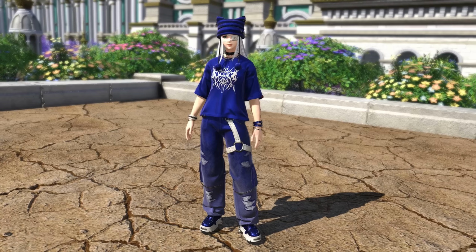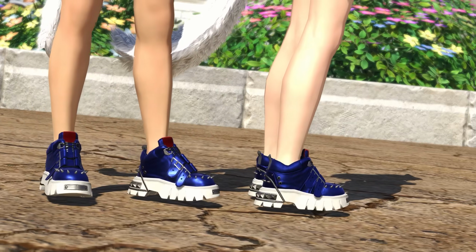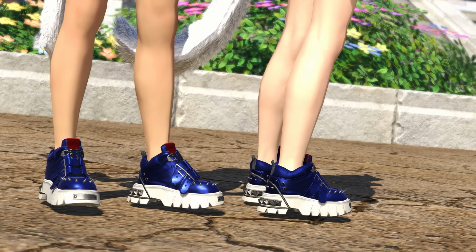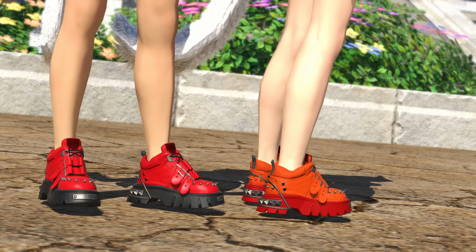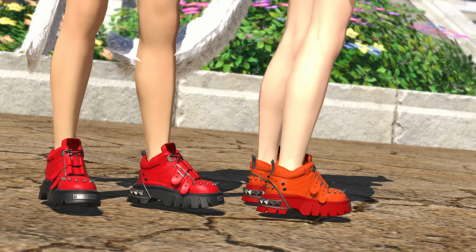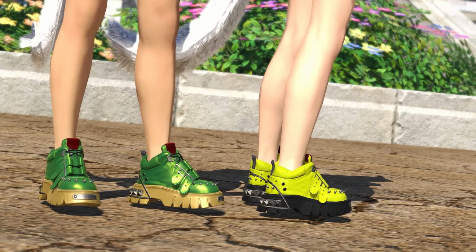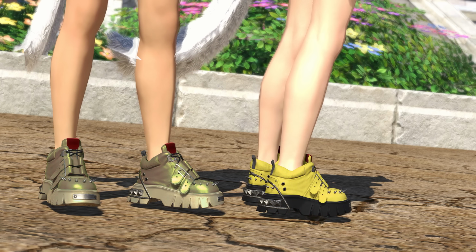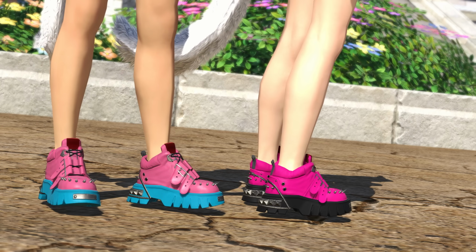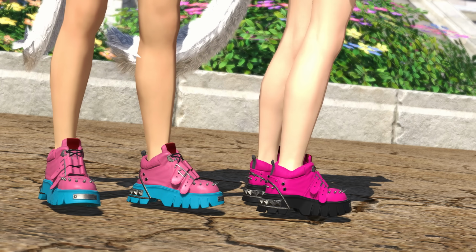I'm surprised. I did not expect to actually like something like this, especially modern wear. There's another shot of those spiked shoes in case you didn't get enough earlier, and of course dye previews on those, just some random dyes put together. Carmine red, jet black there, metallic green, brass there. It's just, they're really nice.